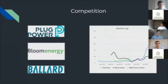So there's a lot of new companies in the hydrogen market trying to compete. But we chose to look at the three biggest competitors that we can find, and that is Bloom Energy and Ballard Power Systems, which is shown in the graph below. And as you can see in the graph, Plug Power is the blue line. So you can see that in the last year, they have really gone through the roof.